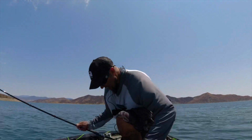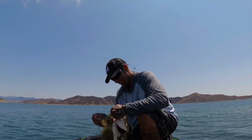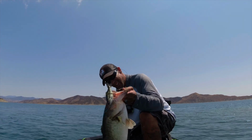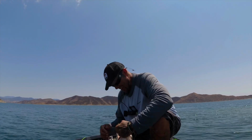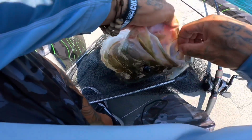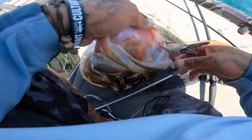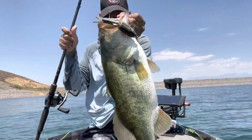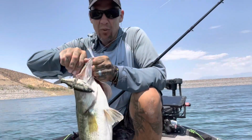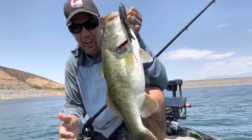Holy moly, you guys. Look at that. Look at that. Boom. Oh, man. Oh, you ate that thing. Boom! There it is, guys. That bass. Boom! We're in the live well, get some measurements, get her weighed. Let's see what she weighs. She's a big one. Oh, yeah.